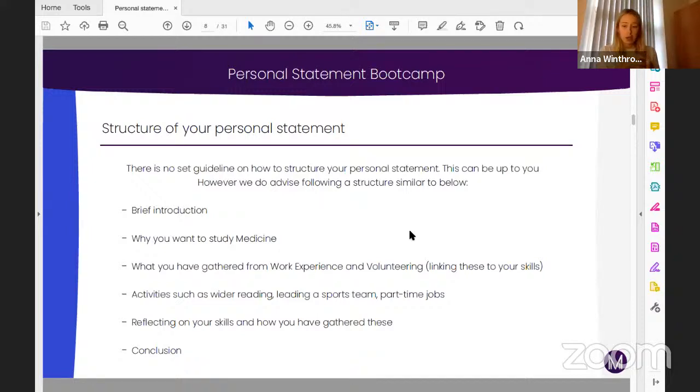And with the work experience and volunteering, what I often say to students that I tutor for personal statements is you want to follow 3 steps. So the first is to say what you did. So that's just describing, I shadowed a GP, I had a volunteering role in a care home, whatever it is that you've done. And it doesn't have to be healthcare related, because you will have learned a lot from non-healthcare related things as well. So the first step is to say what you did.